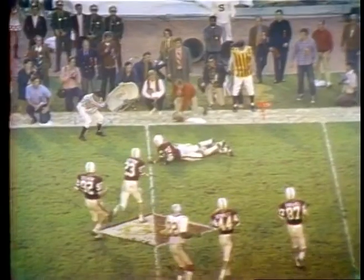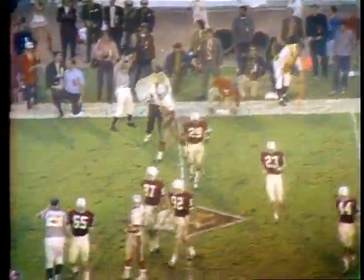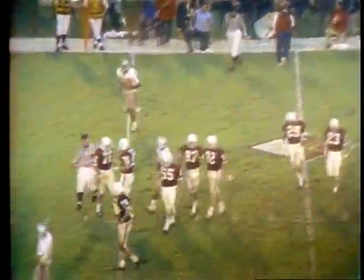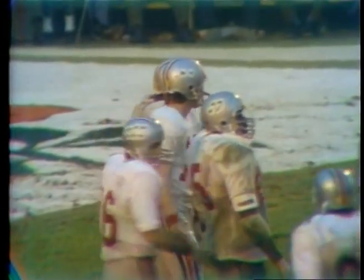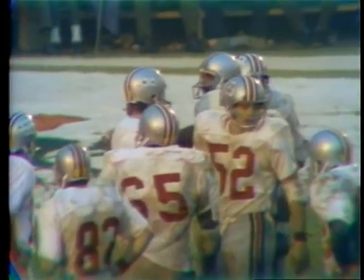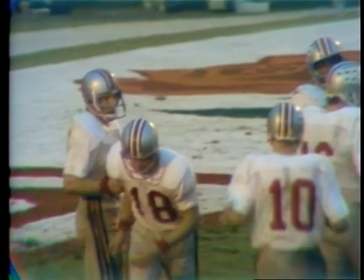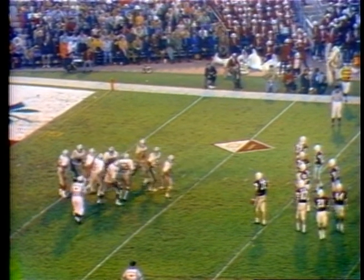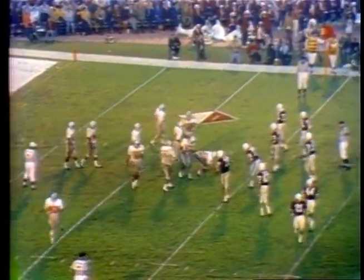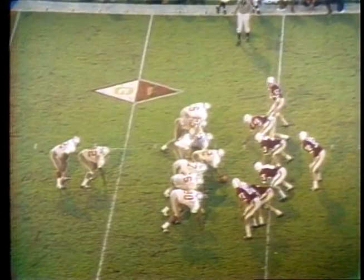They throw, and that one is incomplete. That pass intended again for Jan White, the tight end. Came right back to him. Benny Barnes doing an excellent job covering. I don't think he played defensive secondary until he came to Ohio State. And there's Rex Kern back in the Ohio State backfield. 27 to 17, Stanford ahead. 10-point underdogs, they're ahead by 10 now.